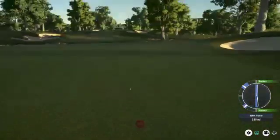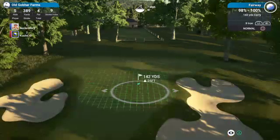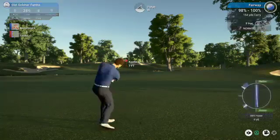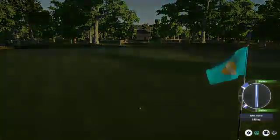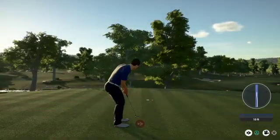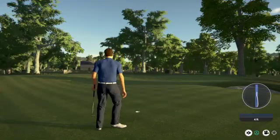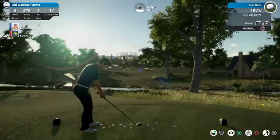What a promising looking shot here. Okay, about 140 yards to go. And this shot's looking pretty good. From here, it's about 11 feet to the cup. Ooh, that looked good. And this putt is for par. Solid putt. And 1 under for the day after that hole. And next up is the par 5.